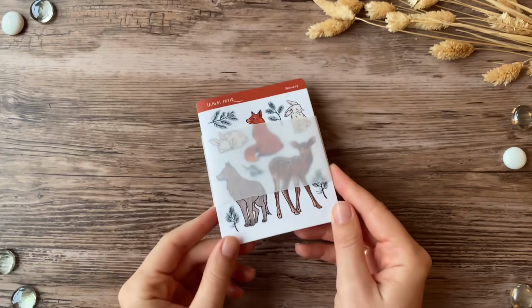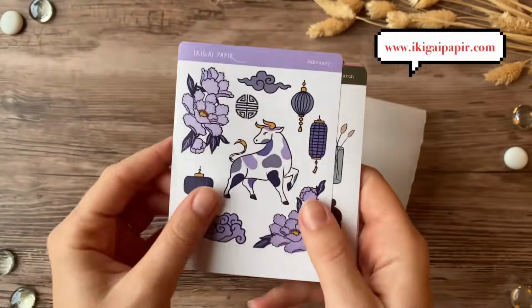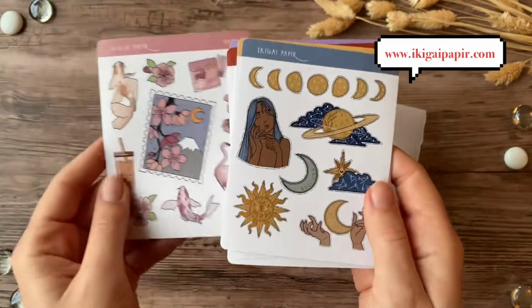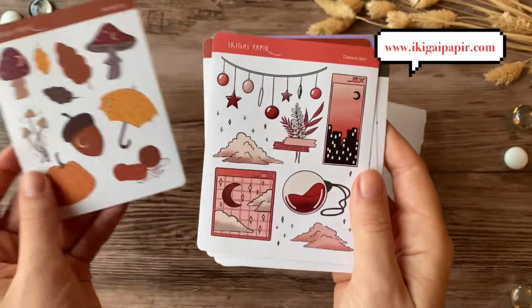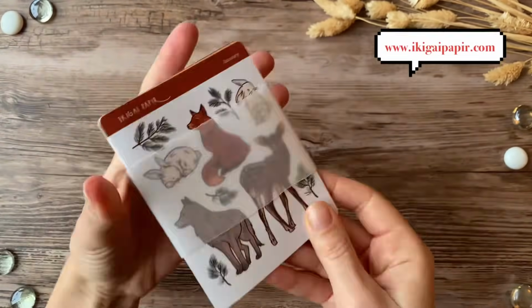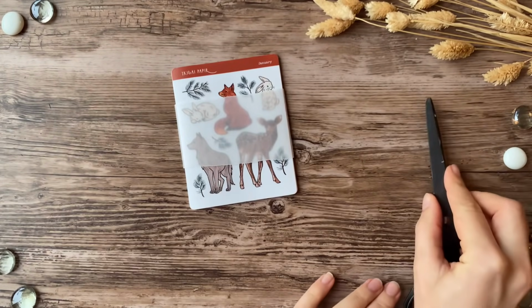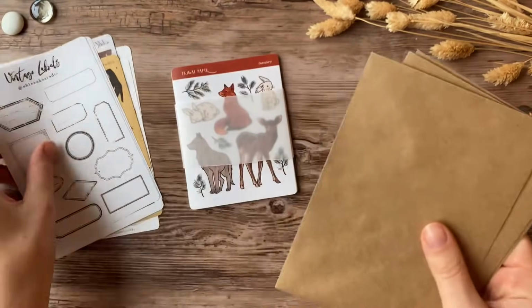Alright, voiceover Hedda here. The first gift I wanted to give Kat is the new sticker collection from my shop ikigaipapir.com. Since this was a limited edition collection and I only had around 30 available, I knew that I would probably sell out of them, so I reserved one for Kat so that I could send one to her.